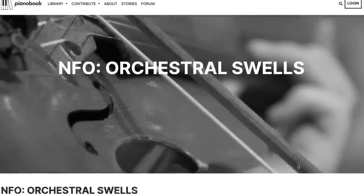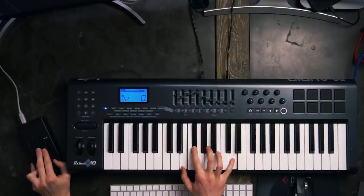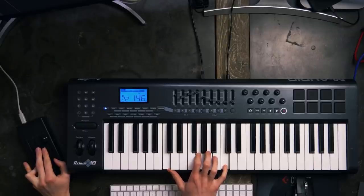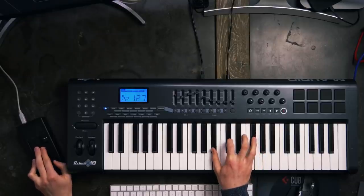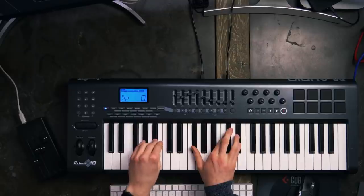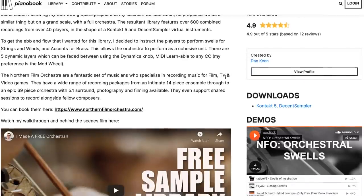Dan Keen has crafted a new Kontakt instrument, NFO Orchestral Swells. This unique library has captured the Northern Film Orchestra, based in Manchester, playing in swells with ebb and flow on strings and winds and brass.